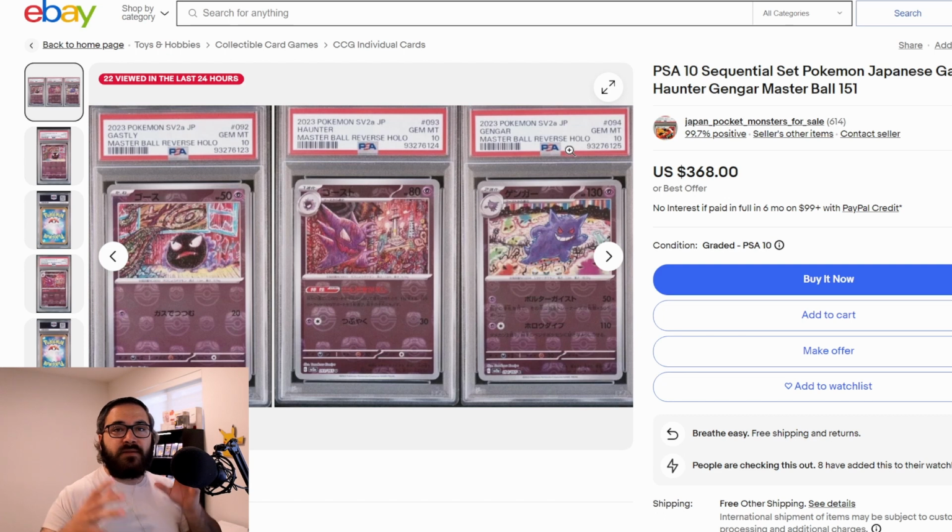So they go up in value because they're all PSA 10s, they're the same evolution chain, they're all Master Balls, and they have sequential PSA numbers. People actually look for this for their collections. $310 on GameStop for the one Gastly, but for an extra $50, you can get the entire evolution chain in Master Ball.